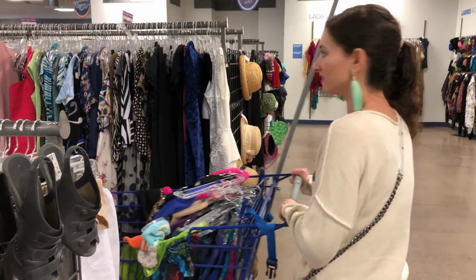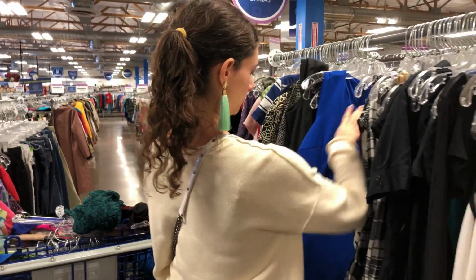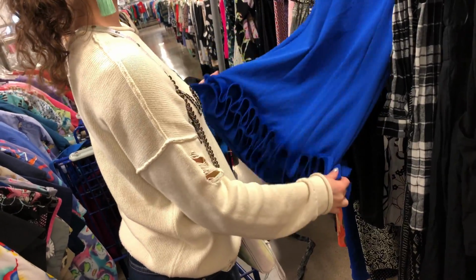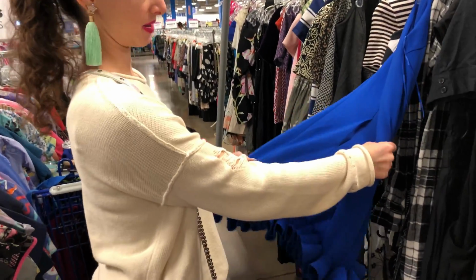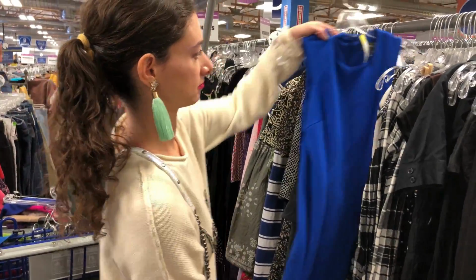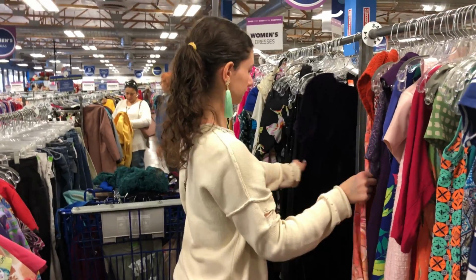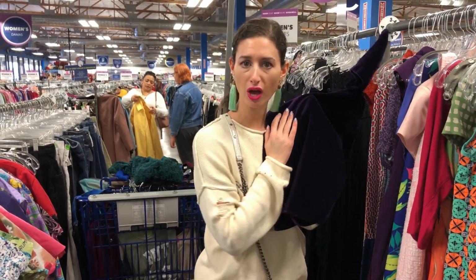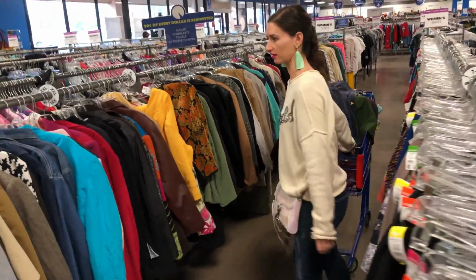Ooh, dresses. This is fun. Look at that hemline. That needs to go to a party. Now, there's a hole in the back, but that looks pretty fixable. I'm gonna try it on. Another velvet dress. They're so soft. Let's check out the coats since we're nearby. We can go backwards.